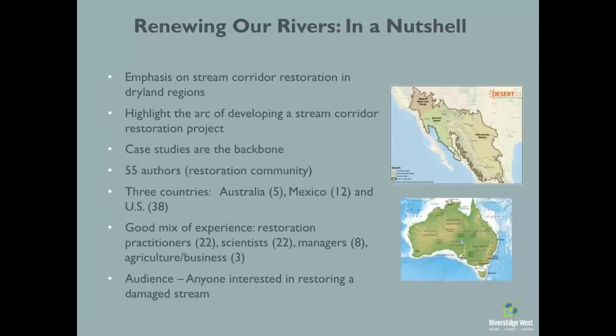Three countries involved: 5 authors from Australia, 12 from Mexico, 38 from the US. Good mix of experience, good balance between practitioners, restoration practitioners, and scientists. Also managers. Several of the authors were in the agency management arena, and a couple authors from agriculture and business.